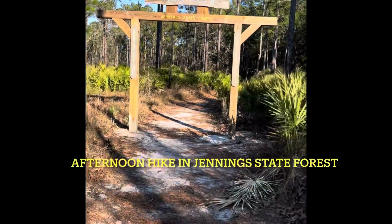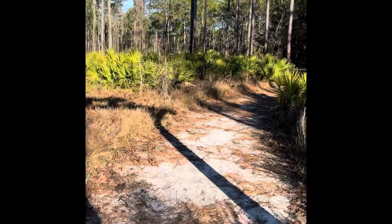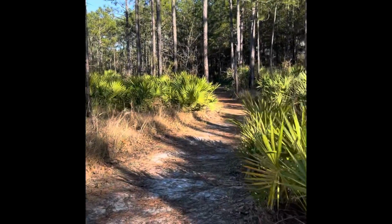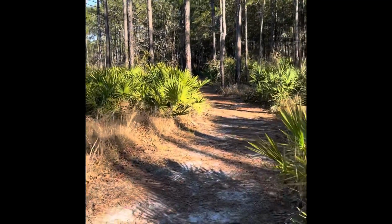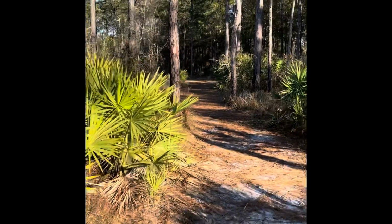Alright, well I'm hitting the afternoon trail, and taking Crosscut to Pioneer back here for a short afternoon hike. It's in the 40s, so it's kind of cold, but what a beautiful day.